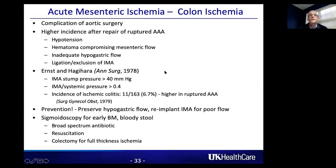Just a couple of words about colon ischemia after aortic procedure, and I bring this up, I guess, primarily because some of the work done in this area was done by my predecessors at the University of Kentucky. As you probably know, there's a higher incidence of colon ischemia after ruptured aneurysms. It's likely multifactorial due to the hypotension associated with the rupture, hematoma that's compressing the mesenteric vessels, perhaps inadequate hypogastric flow, either because the vessels have been excluded or oversewn.